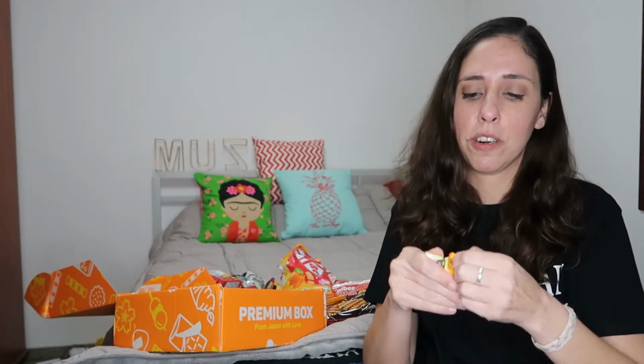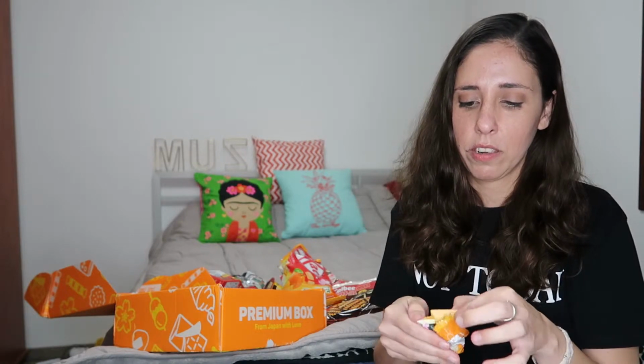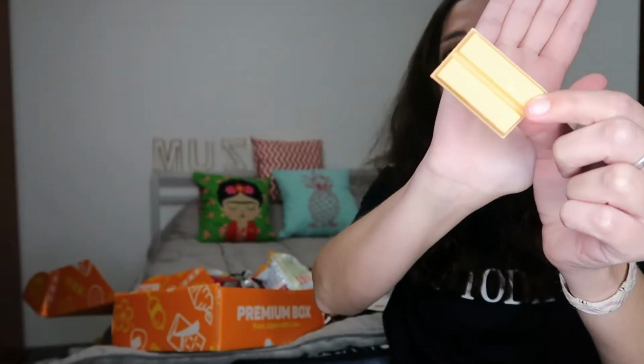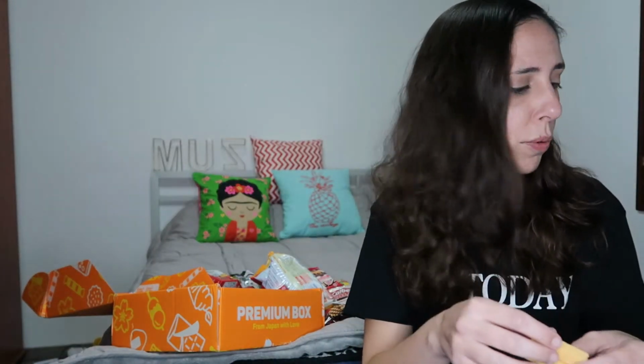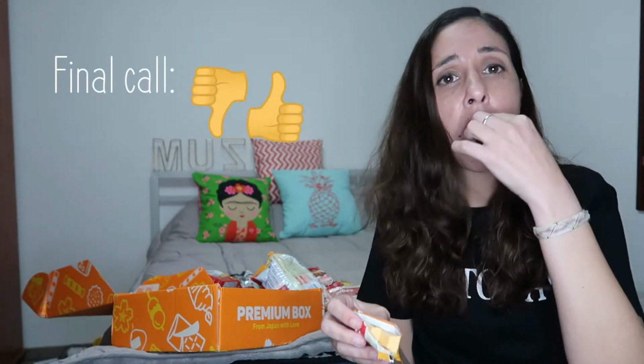Oh, it's orange. It's 100% orange. There you go. See it? It smells super orangey, so it's like fake orange. White chocolate and orange. Very good. Not bad. Not amazing.